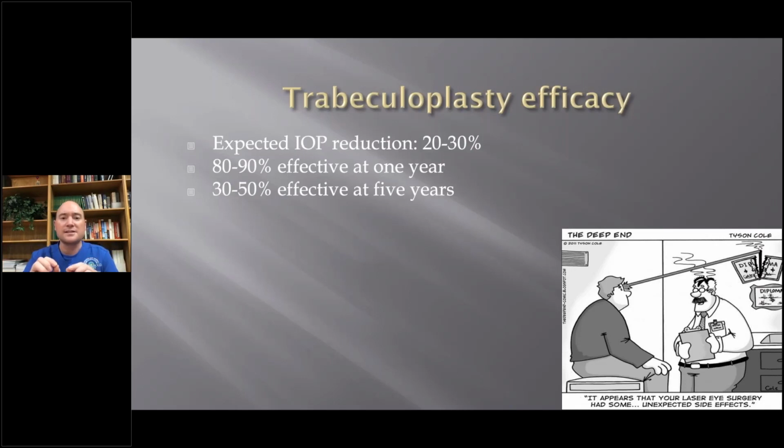So if you're using SLT as the third drop or as the fourth drop alternative, what should you expect for IOP? 5%, 10%, maybe a couple of points, 0, 1, 2 points. My point is SLT is most useful and most effective earlier in the course of therapy. It should be considered first line or at the latest after the first drop, so we can get that 20, 25, 30, 35% pressure reduction.